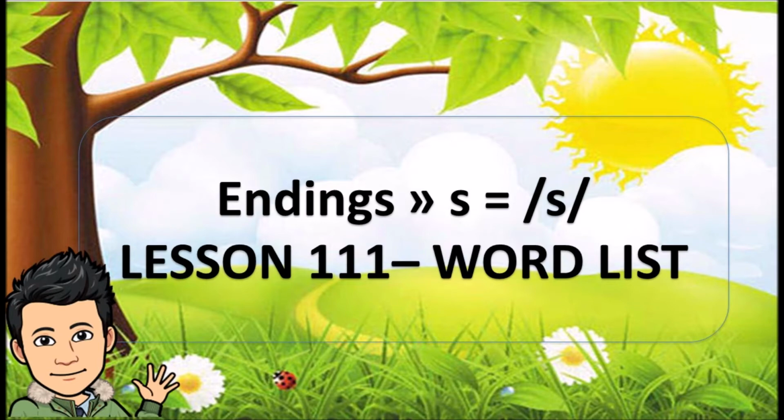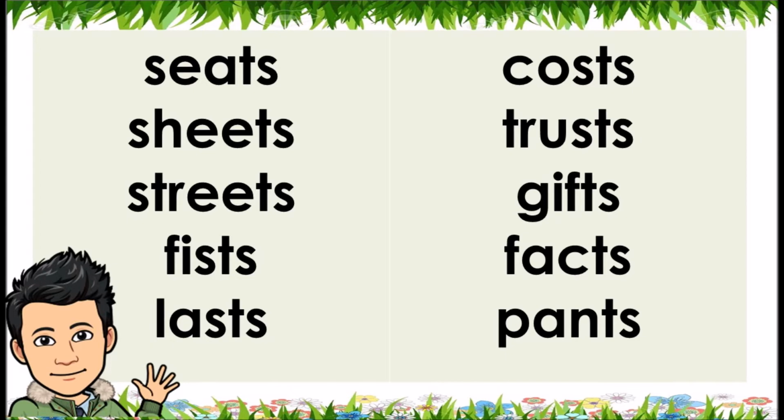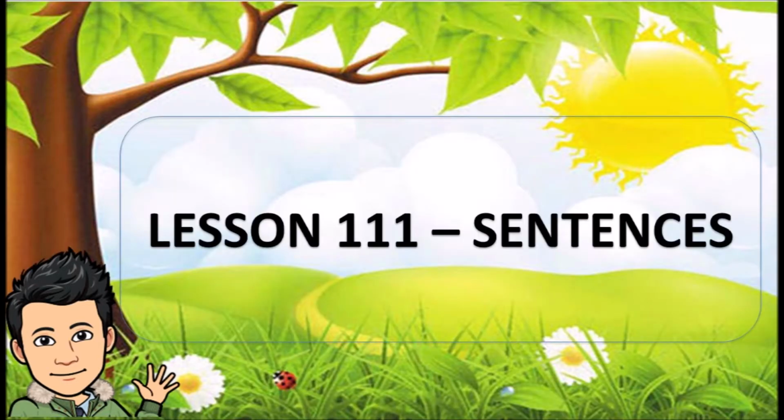Endings s equals /s/. It's, sits, fits, lots, spots, gets, nuts, boots, roots, floats, seats, sheets, streets, fists, lasts, costs, trusts, gifts, facts, pants, plants, points, counts, cheeks, weeks, asks, blanks, thanks, thinks, cuffs.